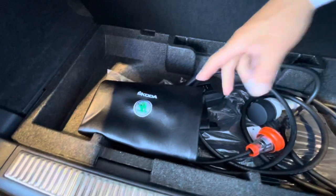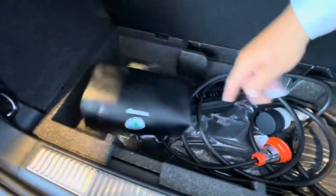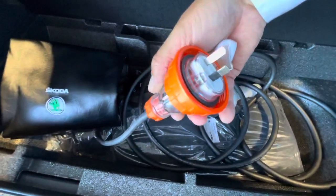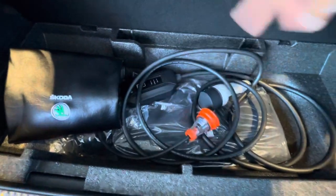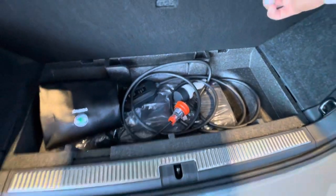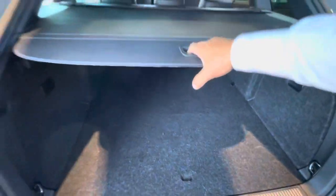Now underneath here is the bag for your detachable tow bar, so it keeps it safe if you do take it off. And then your plug, which is a 3-pin plug. It'll go into any 3-pin socket, and that will set up your car. Now that's a slow charger, versus a little brochure which I'll leave inside your car if you want to get something slightly faster with your 3-phase.